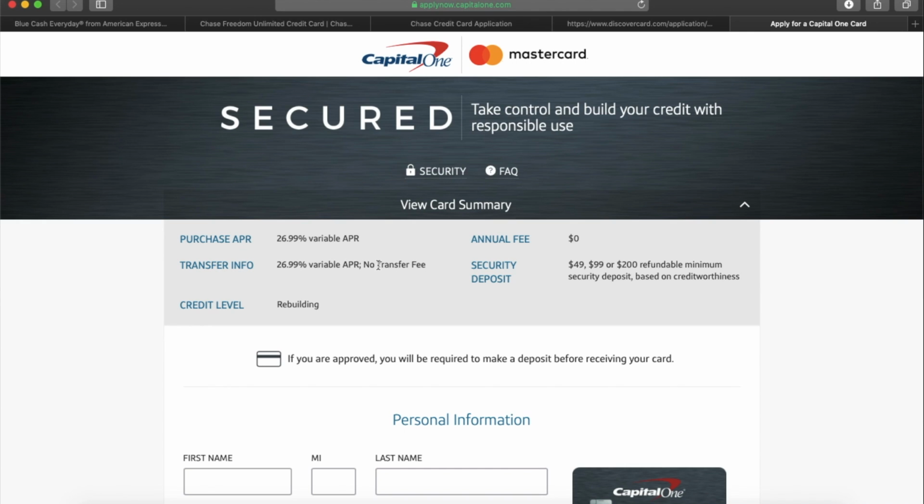And while it's not ideal to pay this much, the good news is that you can only spend as much as you put in. So if you do a security deposit of $49, $99, or $200, this is basically the maximum amount of money that you can spend. So it's going to force you to be disciplined, and it's going to force you to make those payments on time, because it's fairly a small amount. And when you try to rebuild your credit, you have to work extra hard on being disciplined. Just spend what you have. Don't go over what you don't have.